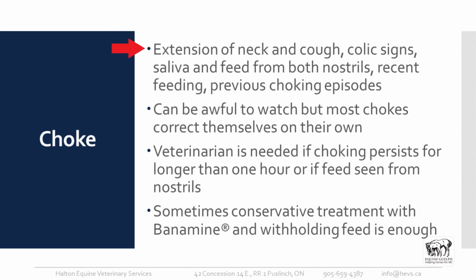What you might see is extension of the neck. They might be coughing. They might be panicking a bit and showing some colic signs. You might even see saliva and feed from both nostrils. There might be a history that the horse has just recently fed and has been exhibiting this, or maybe previous choking episodes as well. So it can be awful to watch, but most chokes do correct themselves on their own.